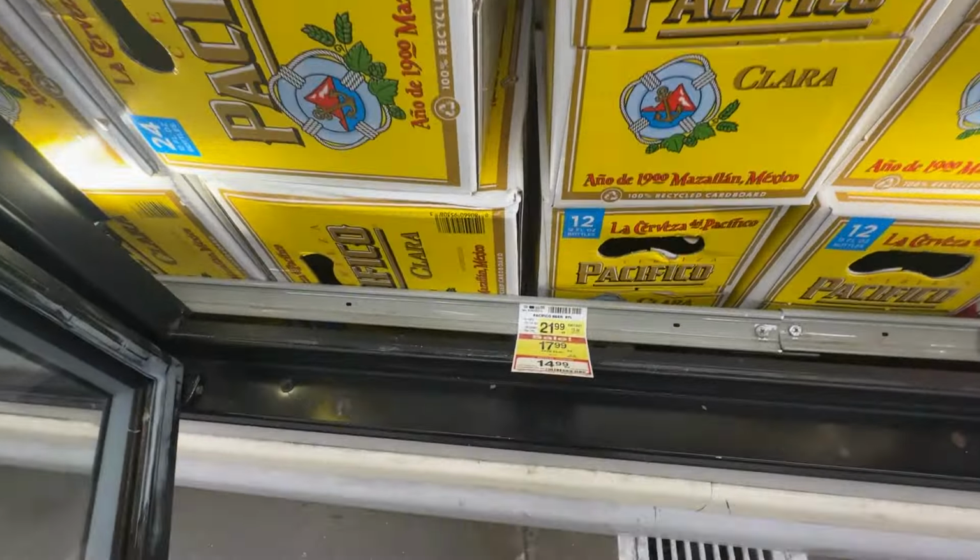I don't see it anywhere. I just see the 6-pack. So it must be around here somewhere. But $17.99 for a 12-pack or $8.99. They're just hiding it from me for some reason. I don't know. All right.